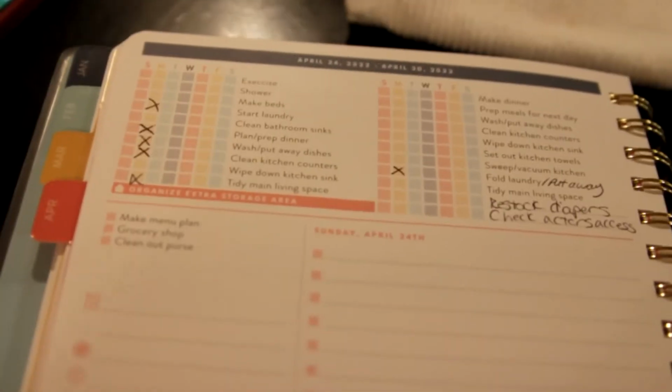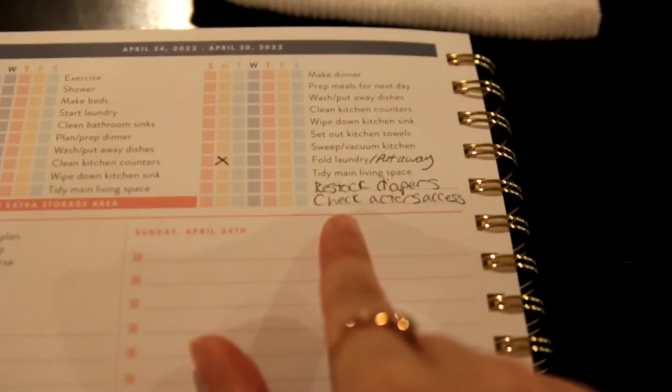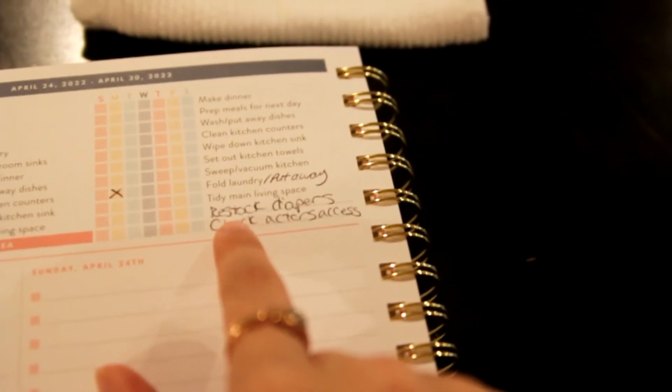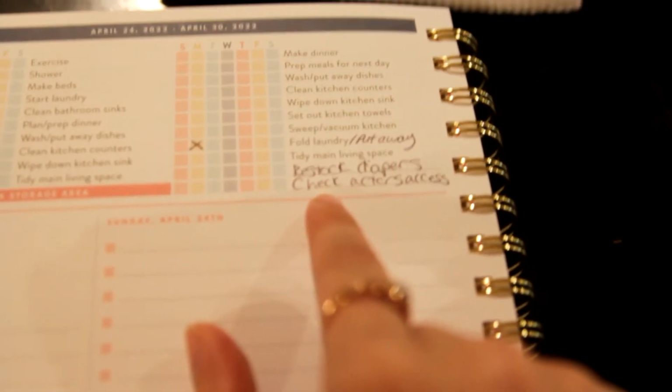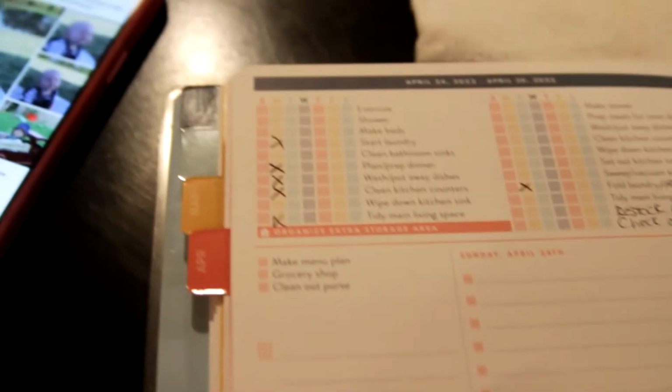But, so this is my planner, and right here, I just wrote in some stuff. So I'm going to restock his diapers when he goes to bed. And then I'm going to check my Actors Access account so I can submit to roles. So, yep. Let me show you guys over here real quick.